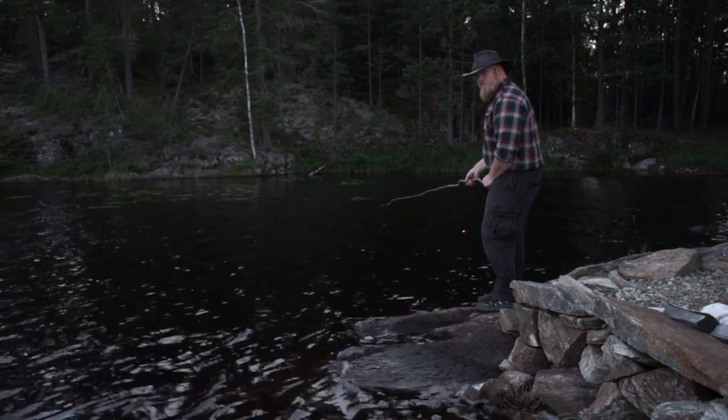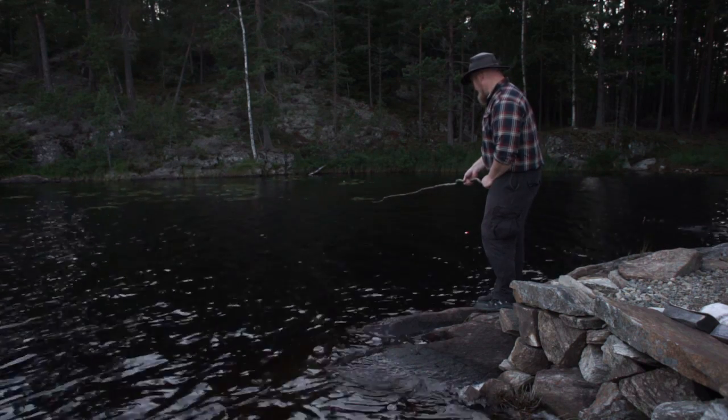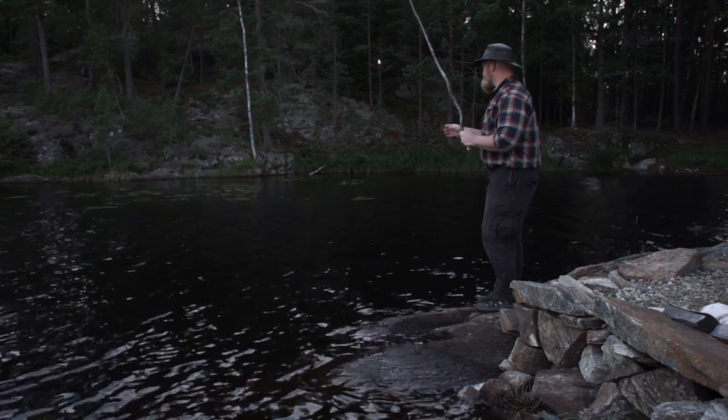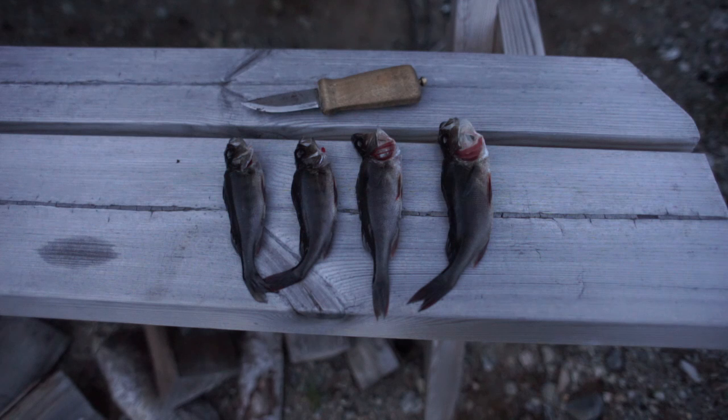It looks like the small fish ate off my bait. I put on a new worm. Yeah, as you can see here, I managed to catch 4 small fish, perch. I'm losing a little bit of the light.